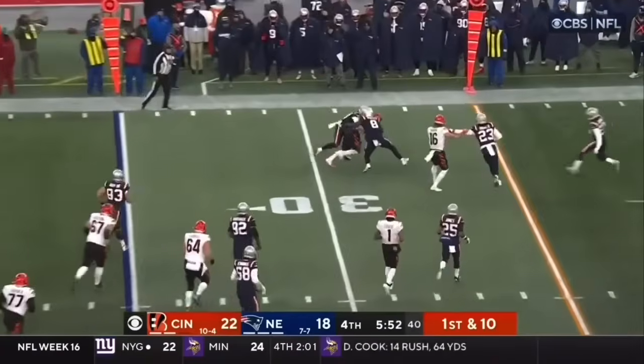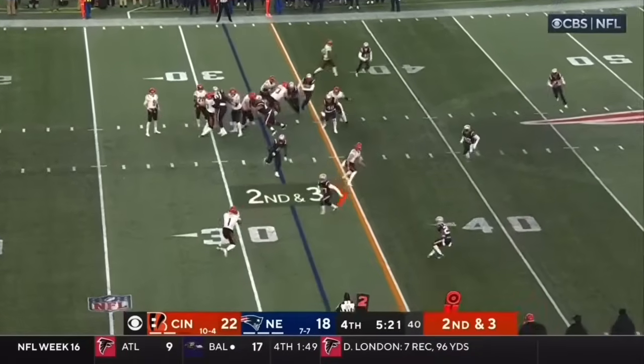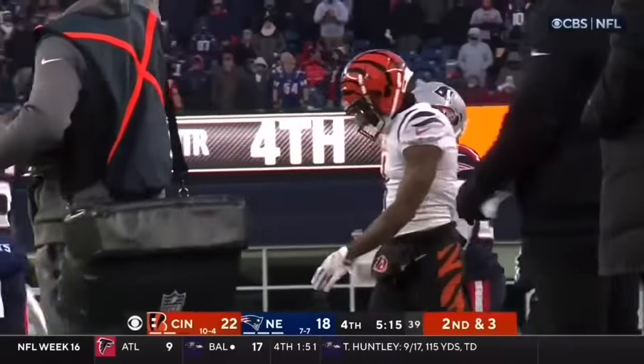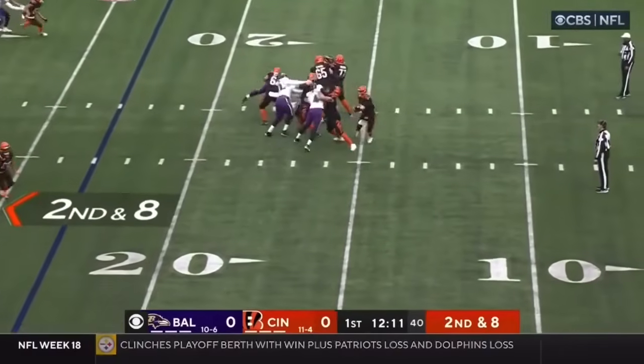Burrow, pitch and catch to Wilcox. They thought they had this thing well in hand. 18 unanswered points from the Pats. Get it to Chase. He launches himself in the air, and enough for a 1st down. England, it's a win and in, and not the way you want to start that game, but great way for Buffalo to get things started.